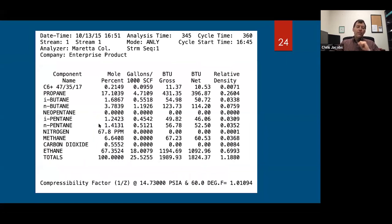Now you'll notice here, I want to call your attention to this nitrogen is 67.8 parts per million. Even though the top of this column says mole percent, this is parts per million. So don't think with a 67% nitrogen, that would be air. But notice we have a very high percentage of ethane in this sample, and then propane. So we have two fairly good gases in here. Not much methane though. Methane is fairly low. So this is more of a wetter gas.